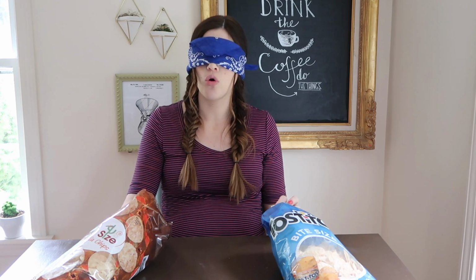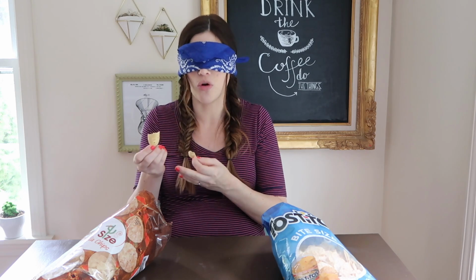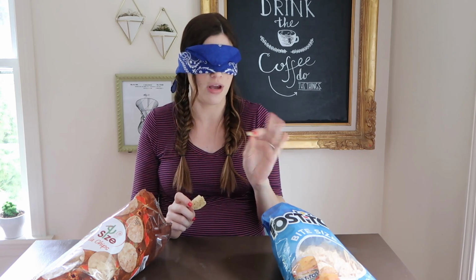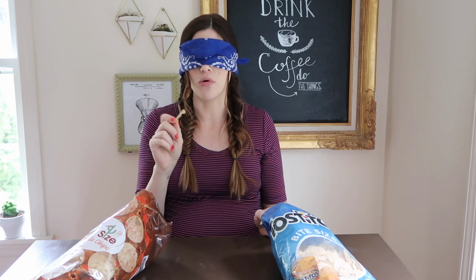These ones seemed like more corn flavor, almost like more crunchy and like pieces of corn kind of in it. I don't know if I'm describing it well, but this one seems more like floury, even though I know they're both corn. I feel like this one kind of comes down to preference. Neither of these chips is bad, but I like this one because it kind of has the more corn flavor.